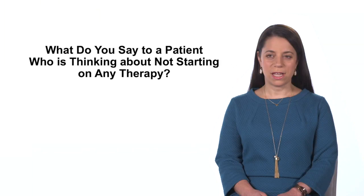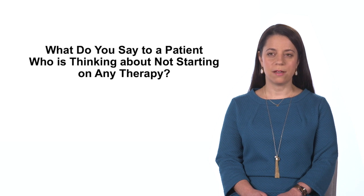I really respect a patient who tells me that they want to think about all their options, if they want to think about going on to a treatment, or if they want to stay off a treatment. But I believe my job is to really give them a full view of the risks of not being on a treatment before they make a decision not to be on a treatment.